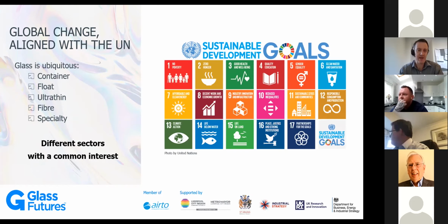And that's at the heart of what Glass Futures wants to be. We want to be that global platform, that global hub where all these different groups can come together and meet. You can facilitate that cross-pollination of ideas, of expertise, of opportunities to really address some of these and make the difference that we can.